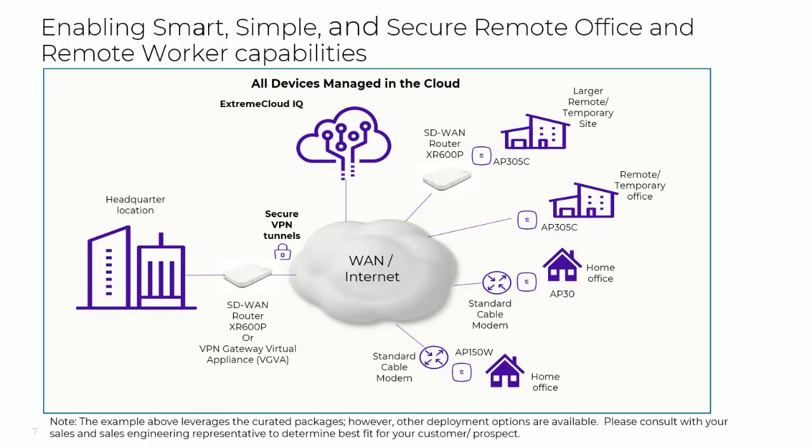Now, this kind of shows a spectrum of all of our solutions working together, all managed in the cloud through ExtremeCloud IQ, ranging from the larger sites with multiple APs, full SD-WAN router, all the way down to a home office type location with an AP30 and nothing more than a standard cable modem. Notice how all of them are tethering back through secure VPN tunnels and terminating back at a VPN virtual gateway appliance located at the headquarter location.